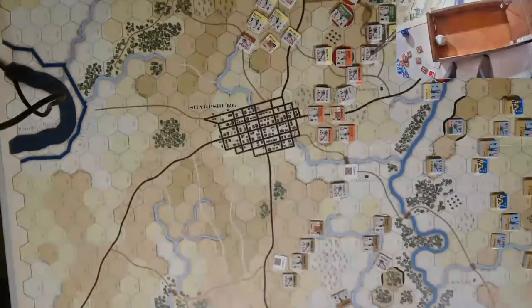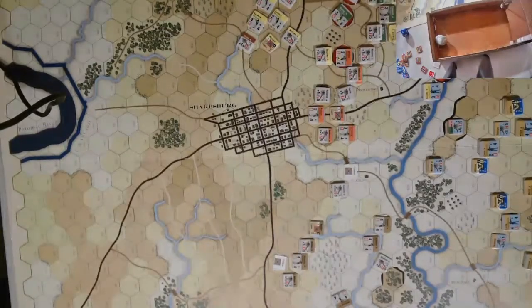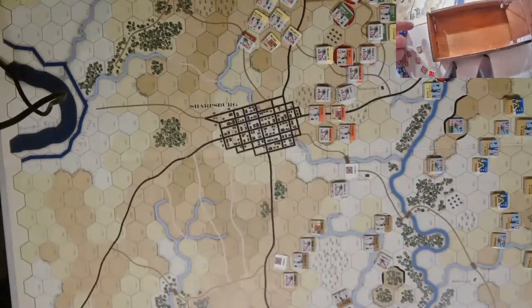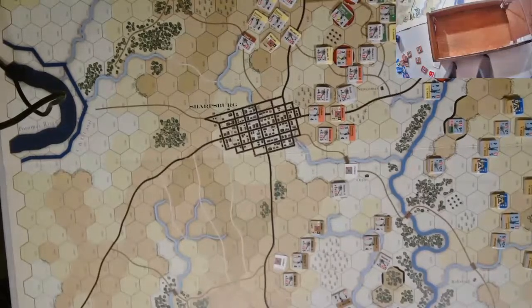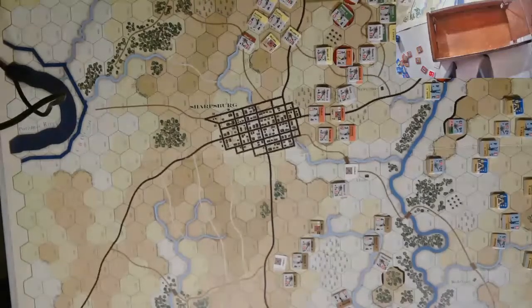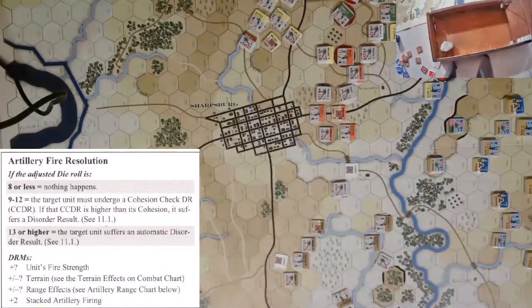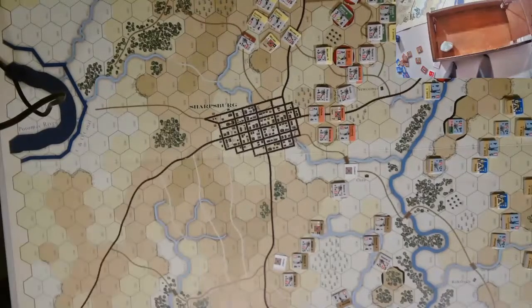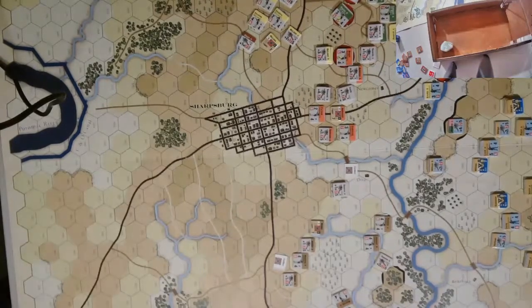Next we'll go with this one. They'll fire ahead at Sedgwick's brigade here, part of Howard's brigade, Sedgwick's division. They're a 1. It's not plunging fire. They're within range, so it's a 9 with a +1 on the dice. That's a 2. That's a miss. Okay, so that should do it for the reserves.